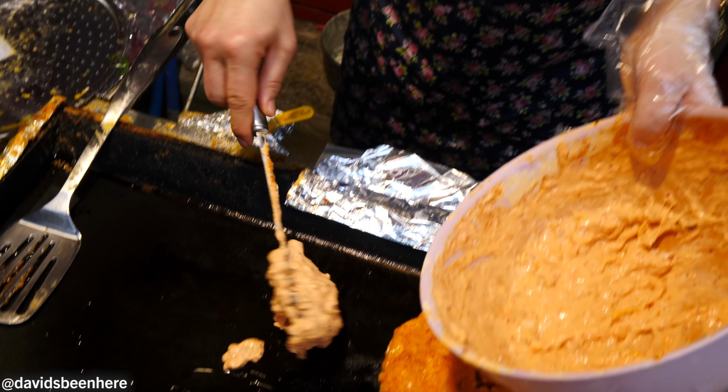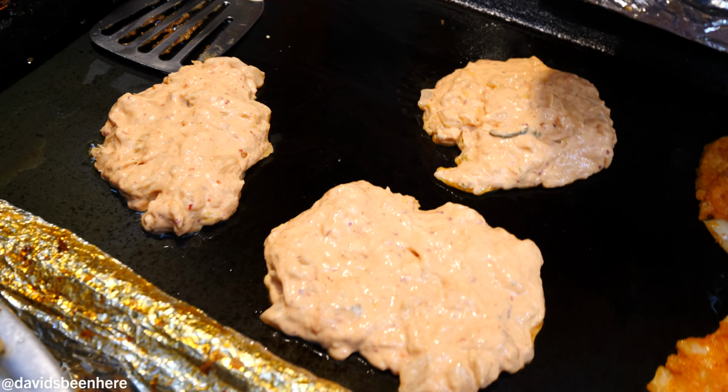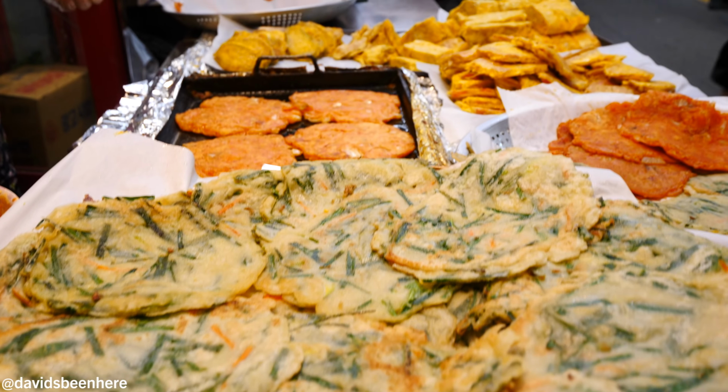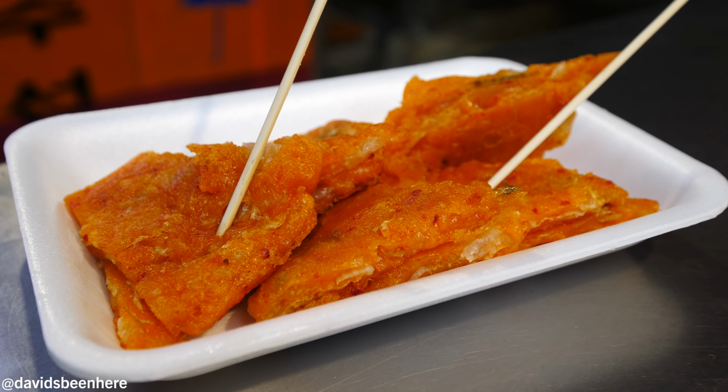Yeah. One of my favorite elements of Korean cuisine is the variety of savory pancakes they make. There are so many different ones to try, but at the top of my list is the Kimchi Jon I came across at the Tongin Market. Made with delicious sour and spicy kimchi, this fantastic pancake is one of my favorite all-time Korean dishes.